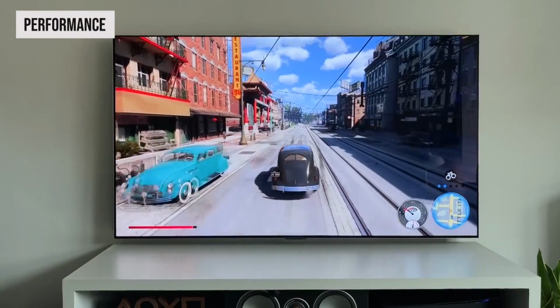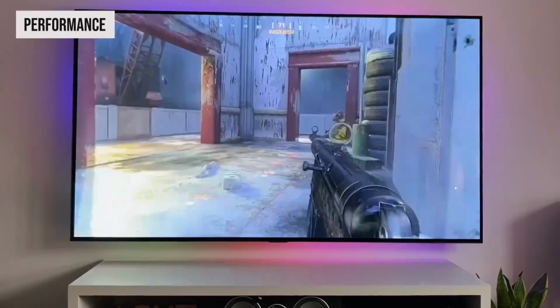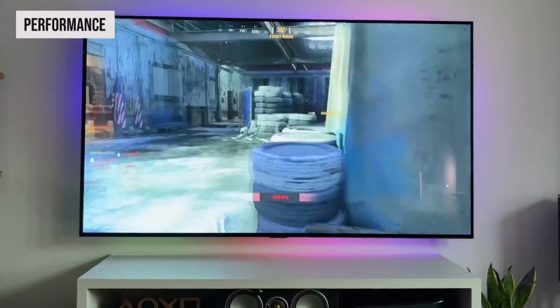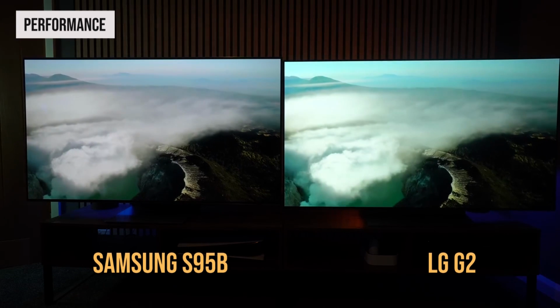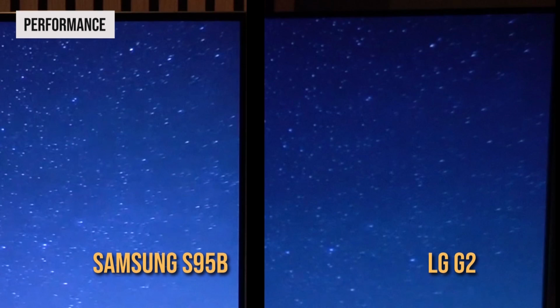Performance. As for performance, the S95B and the G2 are OLED TVs. Since OLEDs don't rely on a backlight like traditional LCD LED TVs, their self-illuminating pixels are able to shut off independently, producing perfect black levels. This has a number of positive impacts on several other areas of performance, including color, clarity, and off-angle viewing.